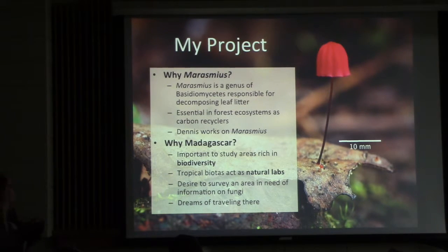I chose Madagascar because it's an important area to study for biodiversity. As you may know, it's a biodiversity hotspot of the world, and I think that's really great when you're trying to look at evolution. You want to try to focus on these places that have really rich diversity so that you can get those dynamic evolutionary trees, and I'm hoping that's what I'm going to see with my results.